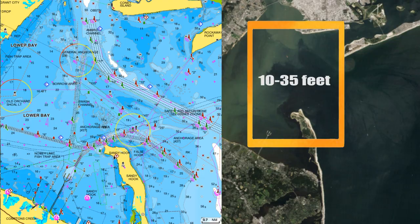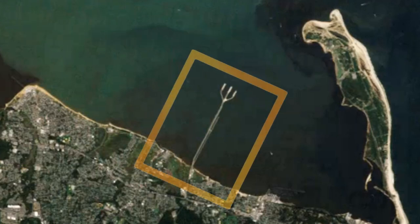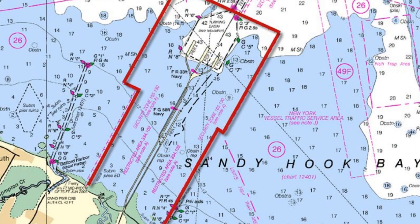And something that a lot of people don't know about, because the government wants to keep it that way, and I don't blame them, is the 2.5-mile Trident Pier, which juts out into Raritan and Sandy Hook Bays to resupply some of the Navy's military ships and submarines. Take a look.